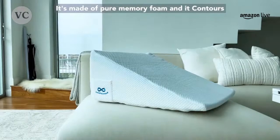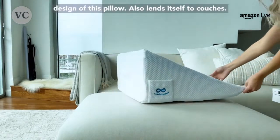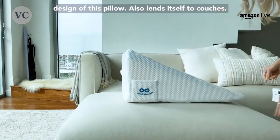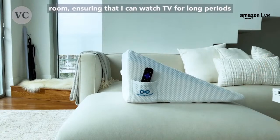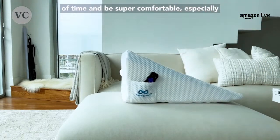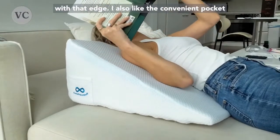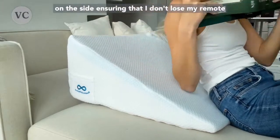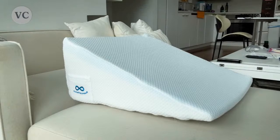It's made of pure memory foam and it contours just comfortably for the perfect lay. The design of this pillow also lends itself to couches. It fits perfectly on my modern couch in my living room, ensuring that I can watch TV for long periods of time and be super comfortable, especially with that edge. I also like the convenient pocket on the side, ensuring that I don't lose my remote control while I'm hanging out in the living room.